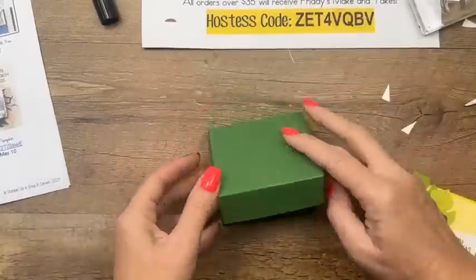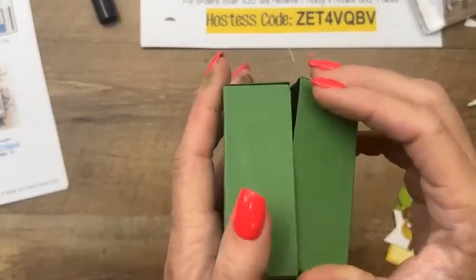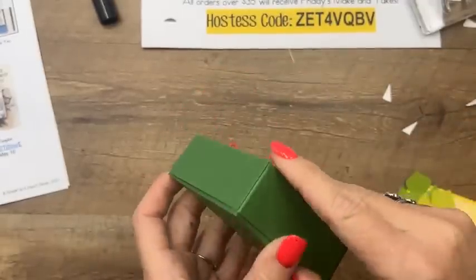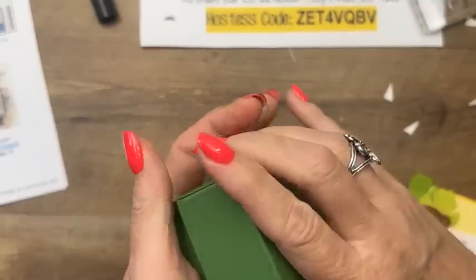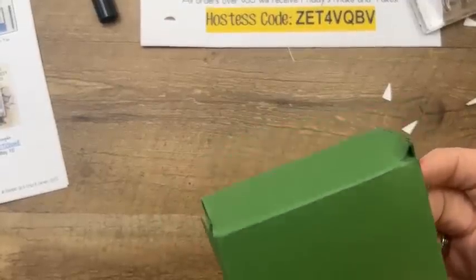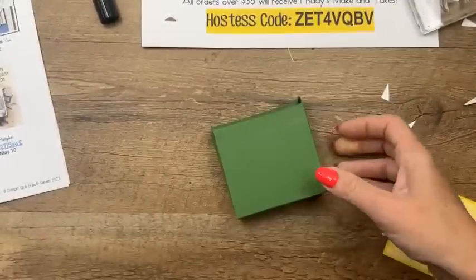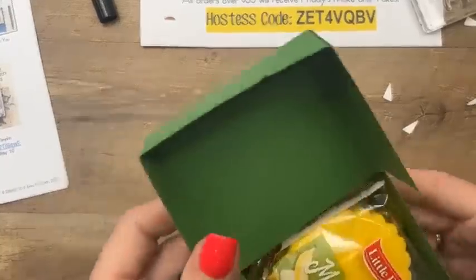All right, put your little, what are they calling it? Marshmallow pie inside the box and fold up your box. Why is my box not folding, you guys? What's happening? Are the measurements wrong? Look. Something was right. Something still isn't right.